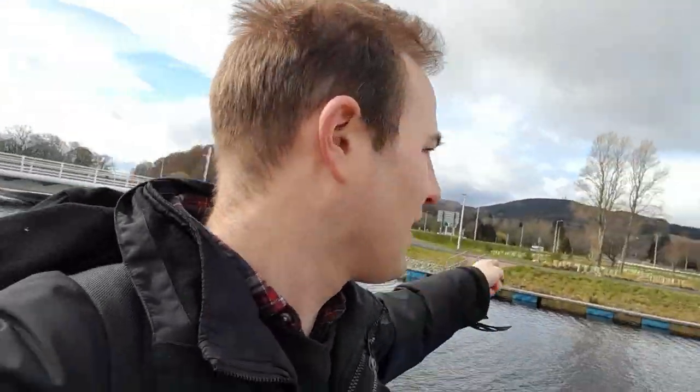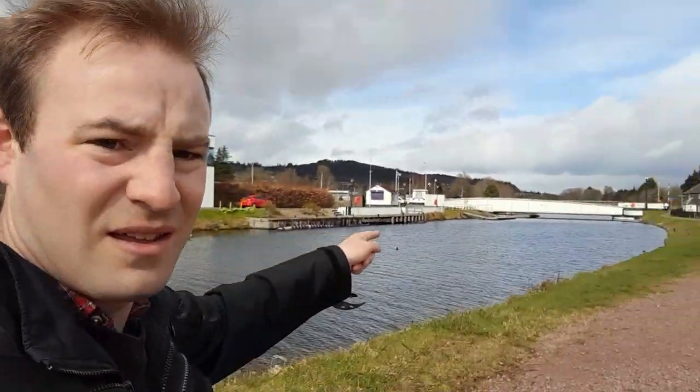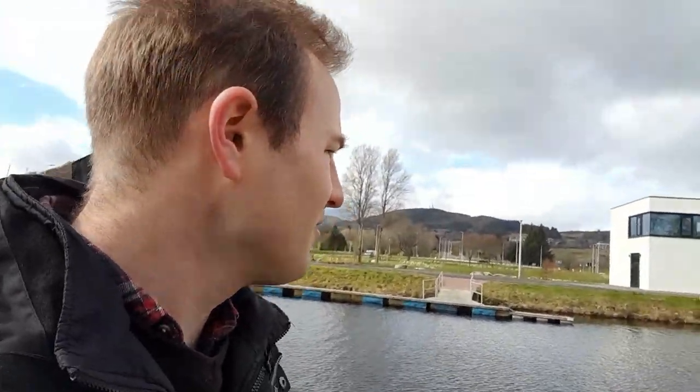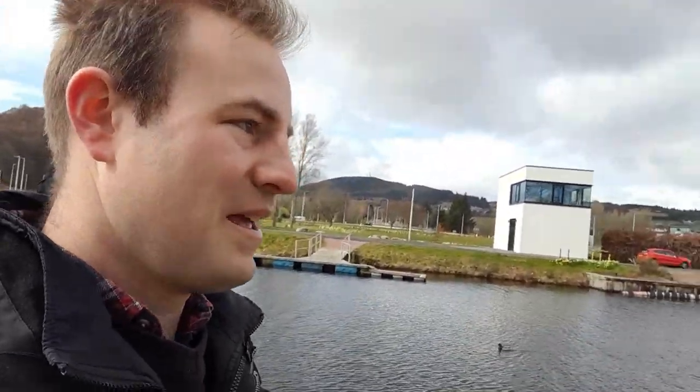If you ever get the bus, which I have done a few times, from Fort William over to Inverness, you come across here and the bus will take you over this swing bridge. But they've now put this road in, so it will obviously relieve some congestion in Inverness, which isn't too bad for congestion, or not that I've seen anyway. It's a fairly growing city, Inverness. They are building new houses around the edge. It's a very pleasant city to live in, and to come and visit.